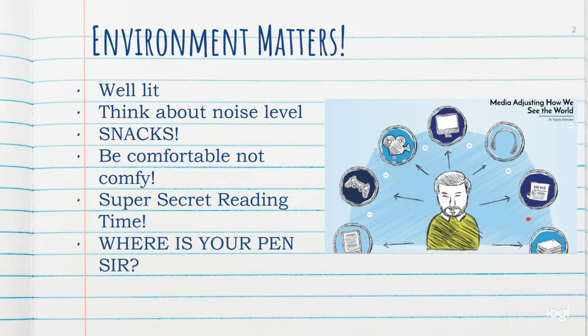You want to be comfortable but not comfy. If you could fall asleep in that position, it's not a good position to study in. Don't study on your bed. Make sure you're in a comfortable chair. Make sure you have good back support. Make sure that you are comfortable, but not so comfy that you easily fall asleep or get distracted.